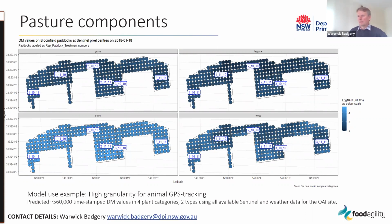What this allowed us to do was take our pasture measurements, where we might only be collecting data 6 to 12 times a year, and bring that into a format where we get better spatial coverage of that data across the plots we were looking at, and also more regular measurements. And here you can see that for each of those components, we've got 2 grass components, a native and a sown, a legume and a weed, and these dots are centered around a Sentinel pixel. So that's just another example of some of the models and what we've done to lead into this project.